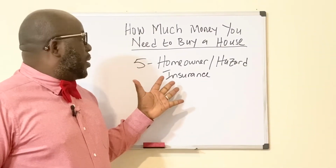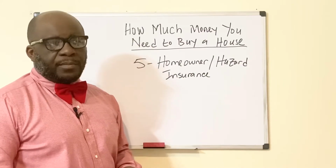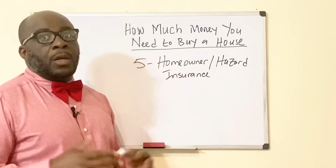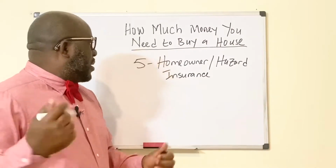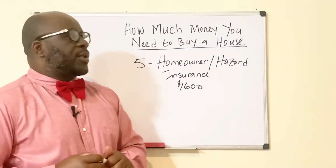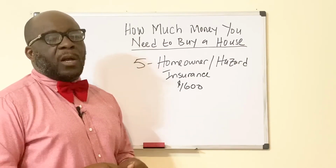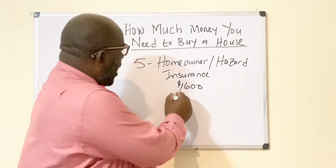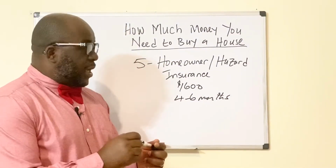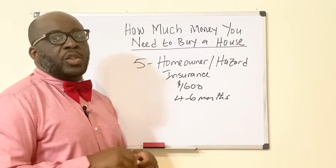When you buy a house, the lender requires you to keep a homeowner insurance, or what we call a hazard insurance, in case something happened to the property. At least the lender is protected. Homeowner insurance in the Houston area costs an average of $1,600, depending now on the size of your house. Your homeowner insurance is also one of the items that is escrowed by the title company. So the title company will also collect about 4 to 6 months of your homeowner's insurance as part of your escrow. And at the end of the year, when the insurance is due, your mortgage servicer pays that insurance on your behalf.